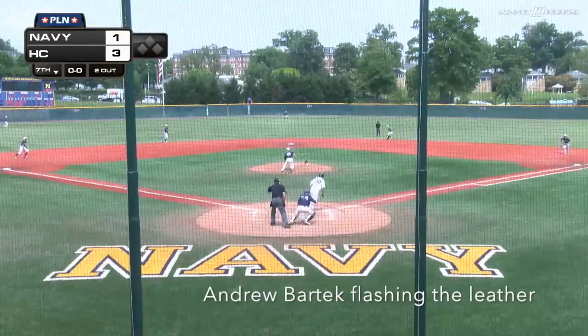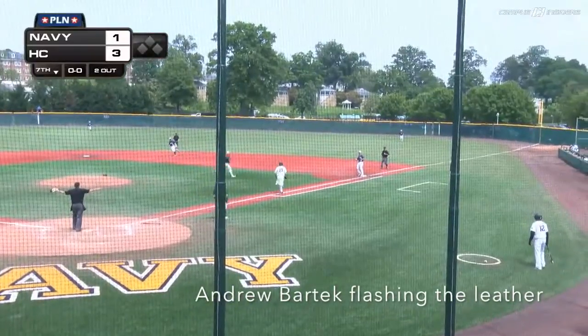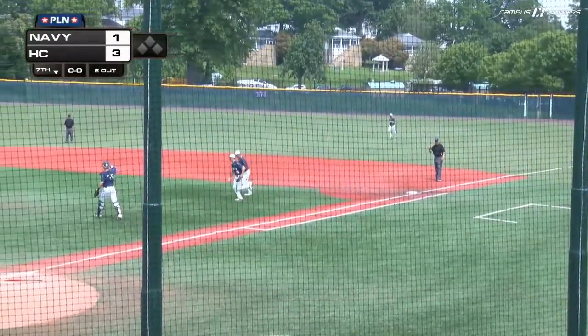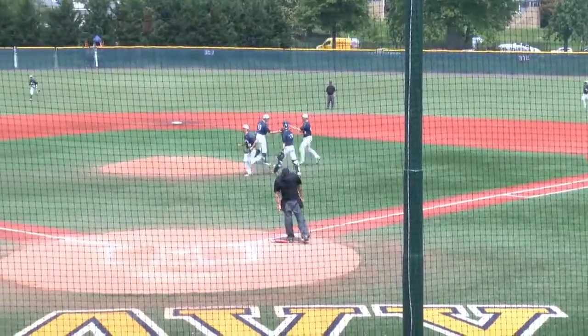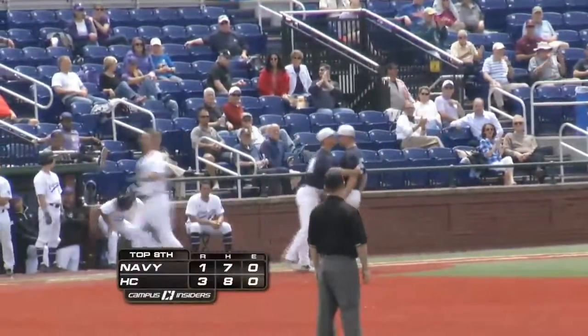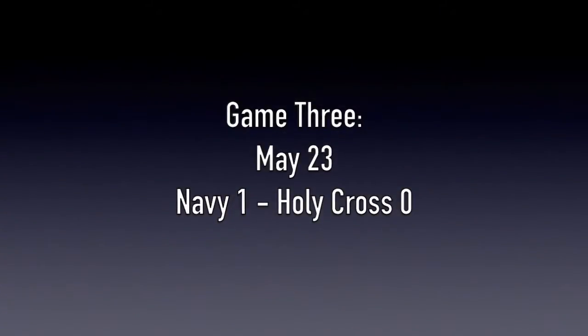Pitch to Critelli, knocks the glove off of Bartek's hand. He picks it up, underhand to first, and look out up the middle there. Nice reaction by Bartek, and he has himself a 1-2-3 inning here in the seventh. No runs, hits, errors, nobody left on base. Bartek has now retired the last eight batters in a row that he's faced. Head to the eighth.